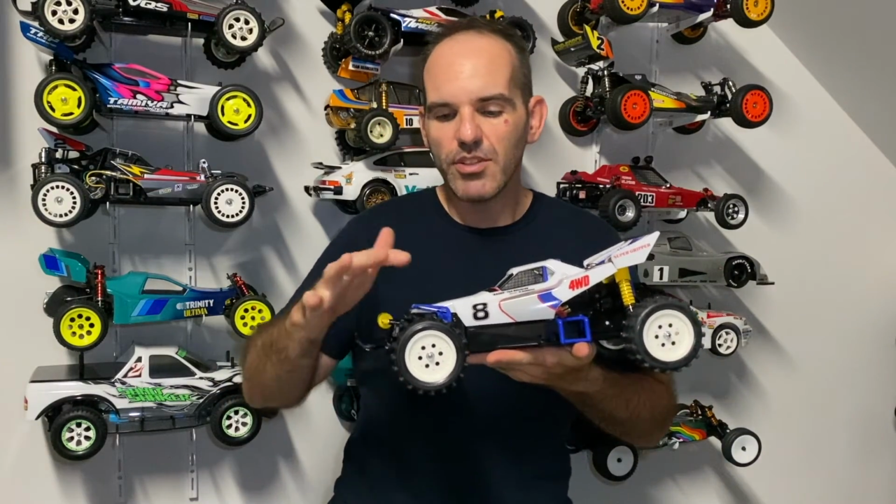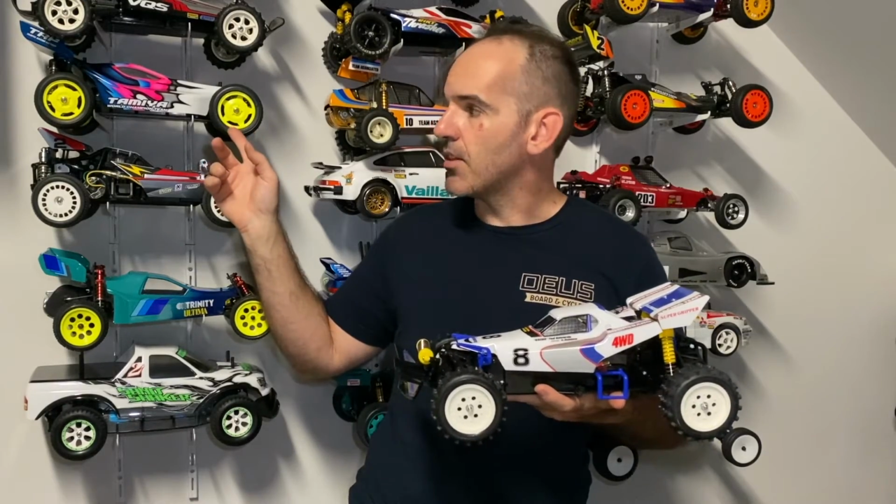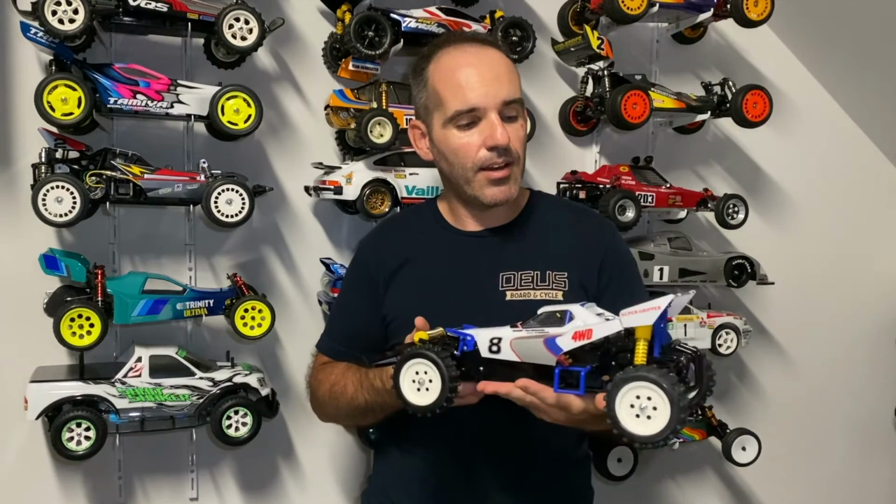And you know, if we take it out, we may try the DF03 and the Tamiya dual block tyres that I've got over here. Now these are Schumacher tyres, but the dual block tyres that I've got on this one up here and the DF03 wheels are an option wheel set for this one. So that's about it for the build.